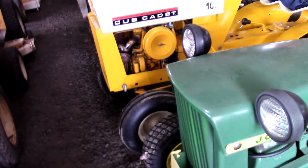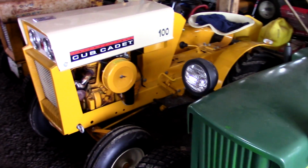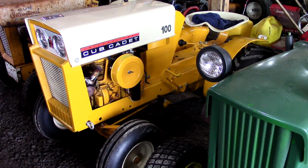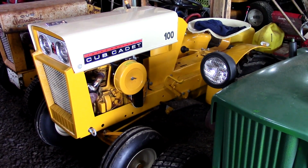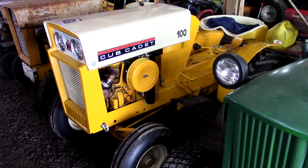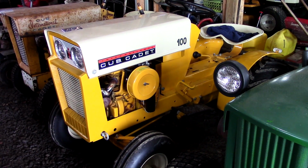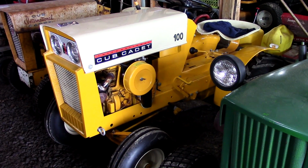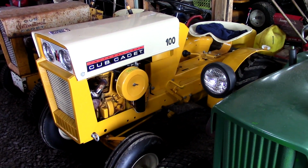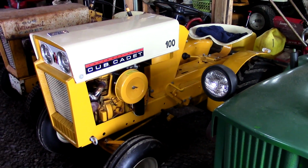Down the row here is actually my buddy's 1965 Cub Cadet 100. It stores here. He doesn't have a place to really keep it out of the weather, so I've had it here since I think around 2012, 2013. The tractor is restored, obviously.